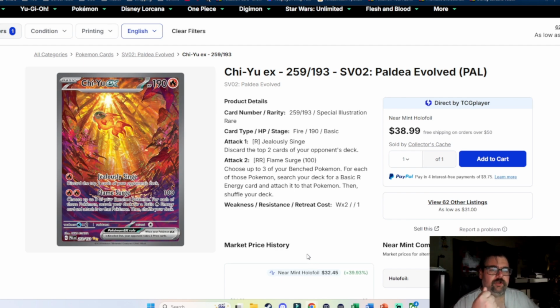I'm a huge fan of Akira Agawa, and her artwork is just always stunning. So if you are a fan of this artist, or if you're a fan of this Pokemon, or more importantly, if you're just a fan of beautiful Pokemon cards, this one is 100% a good buy.